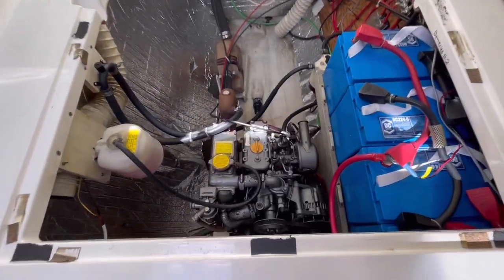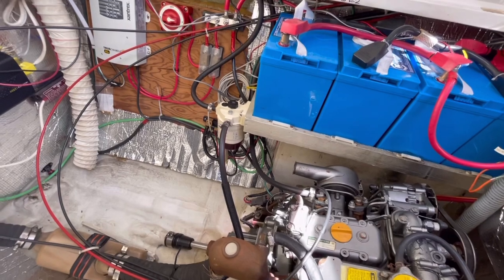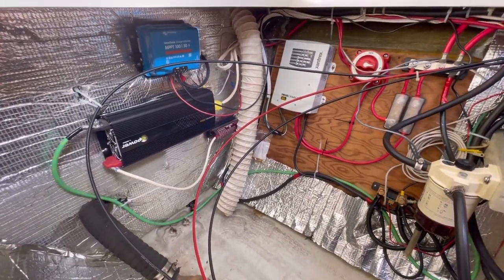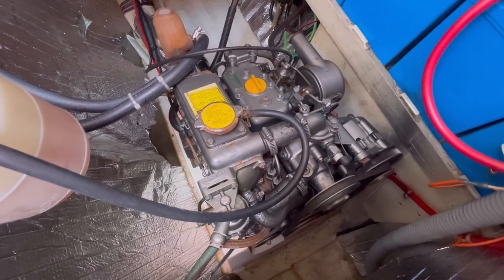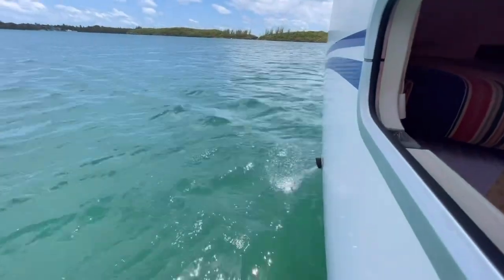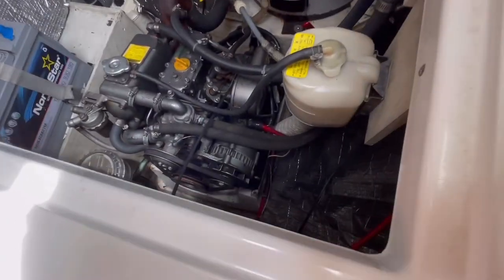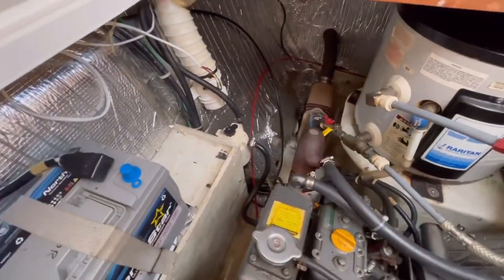In the starboard engine bay, we see the house battery bank, the diesel engine, Yanmar 2GM20F, the battery charger, the solar control switch, the solar charger, and the inverter. Now on to the port engine bay. Same engine with its cranking battery and the water heater.